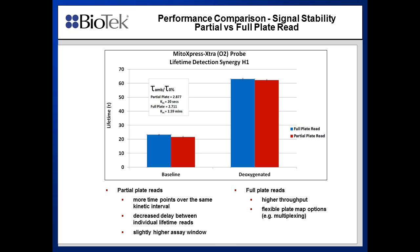We did partial and full plate reads again because the lifetime measurement is two separate read steps at different time resolved parameter settings. We wanted to make sure that the data between reading just part of a plate or a full plate was the same, and you can see here that it's highly correlative, so it doesn't really matter how many wells on your plate you're running, the lifetime measurement is still fully compatible.